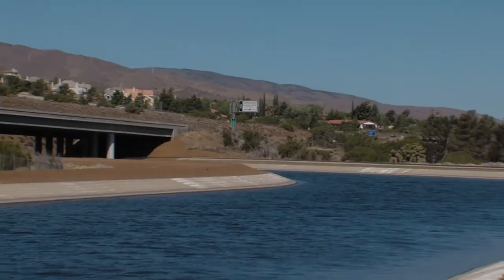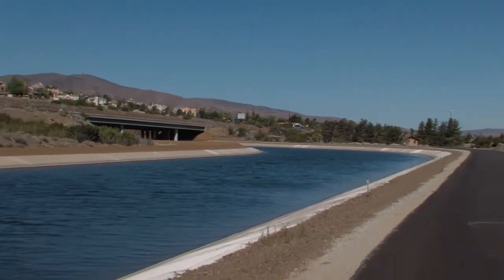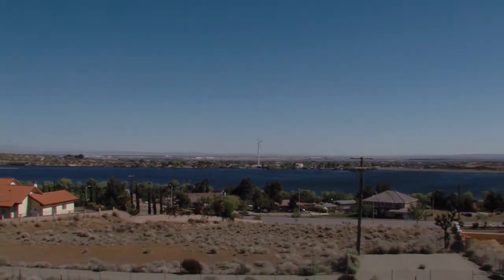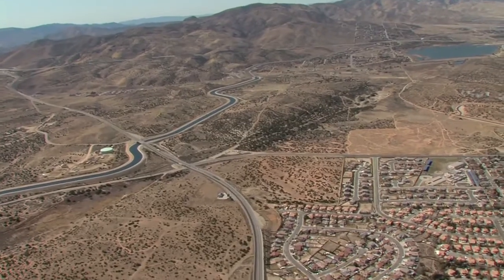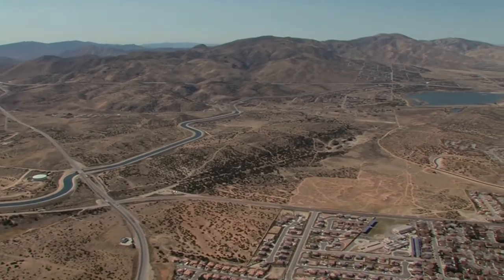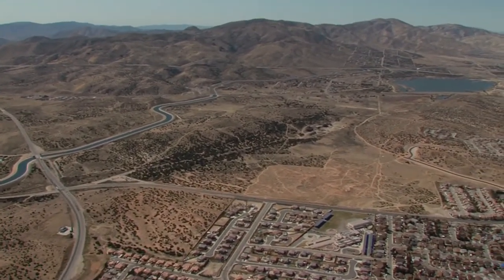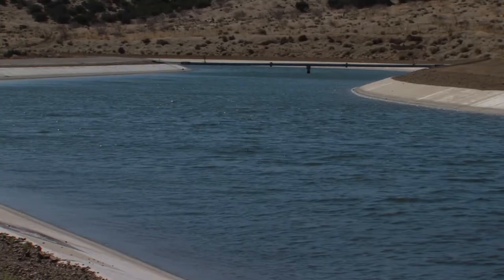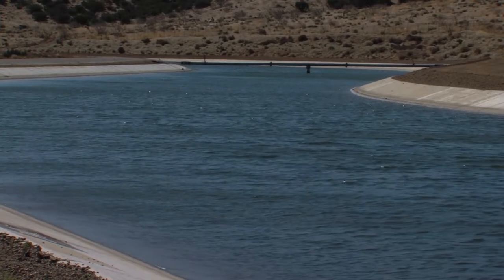Here we are along the California State Water Project overlooking Lake Palmdale, where the Palmdale Water District receives up to 21,300 acre feet per year from the California State Water Project. And to put that in perspective, 1 acre foot is equal to 325,872 gallons, or the equivalent of the water one single family household uses in 1 year. The Palmdale Water District typically receives approximately 50% of its annual water supply from the California State Water Project.